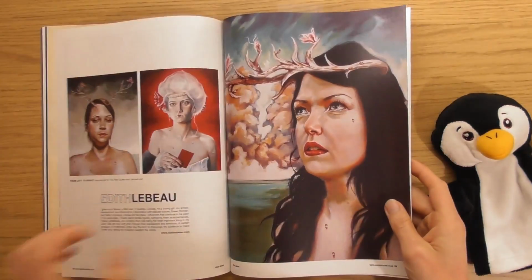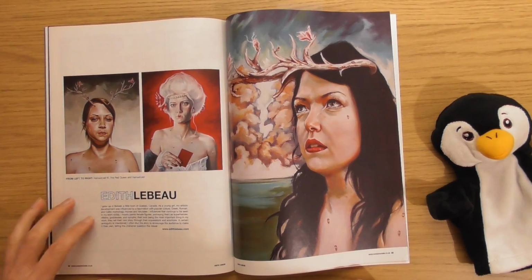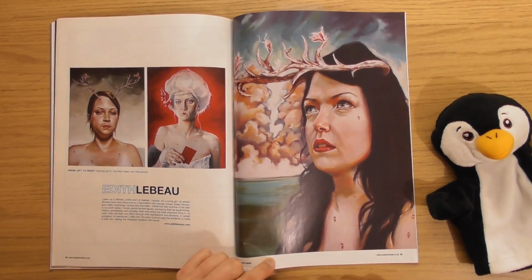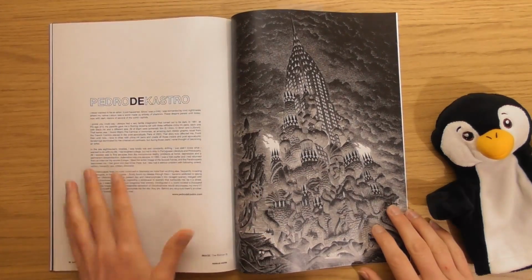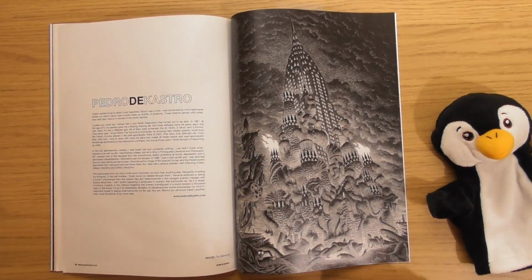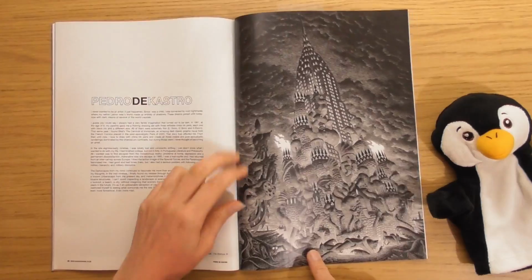It's going to be really interesting to go onto these websites, because these magazines are from like 10 years ago. It's going to be interesting to see how these artists have evolved over the years. They're nice. A little bit haunting. Like that. It's called The Bishop Free.